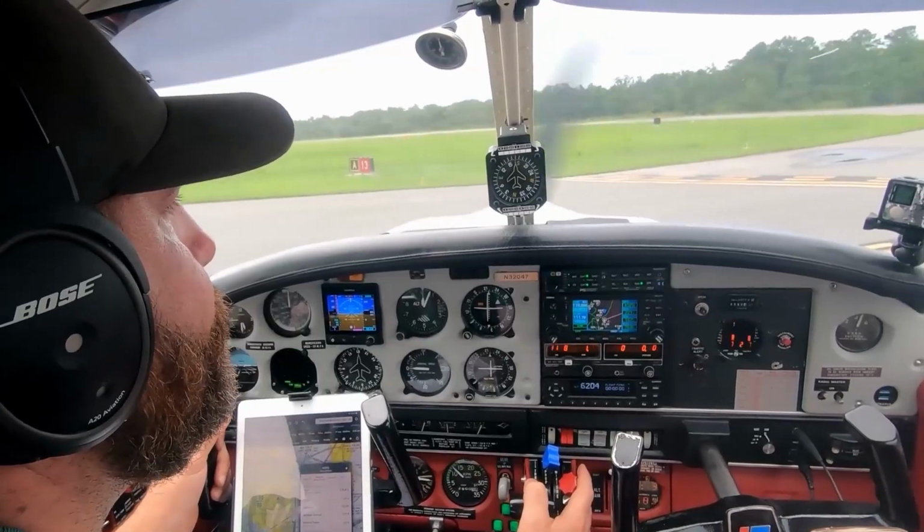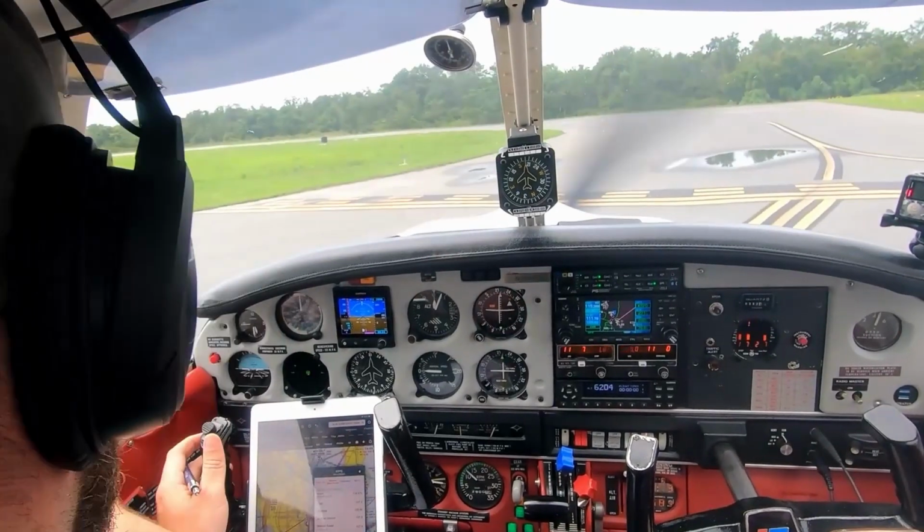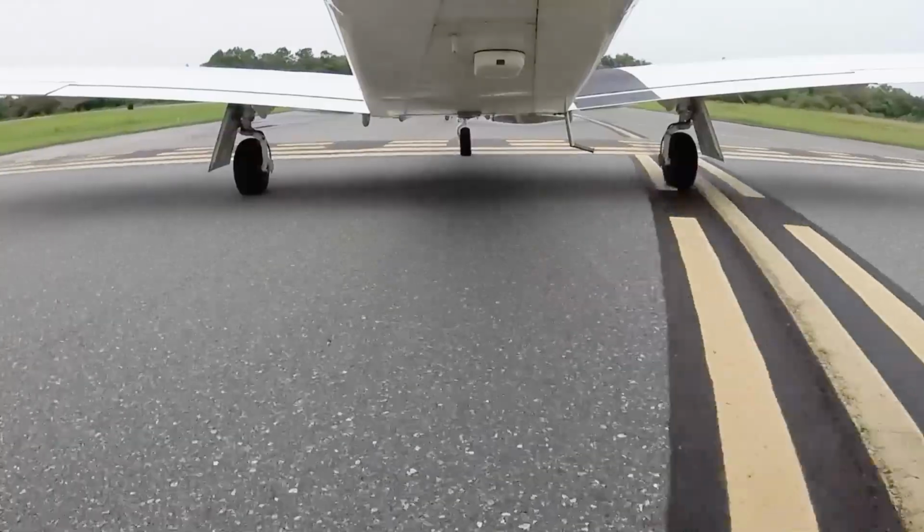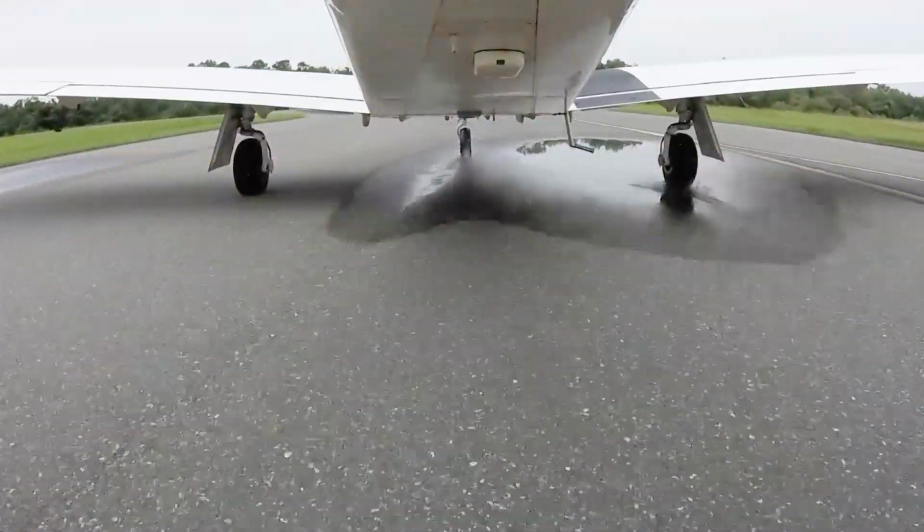Okay, 13 via Bravo Alpha, 32047. Basically, just follow that guy. Yep. 047, just fly straight out for now and I'll have a turn once you're airborne. Runway 13, cleared for takeoff. Straight out, cleared for takeoff, runway 13, 32047.